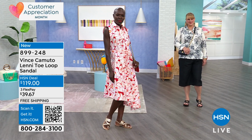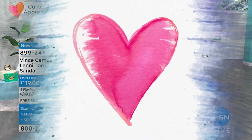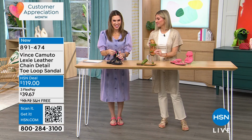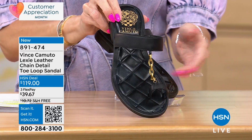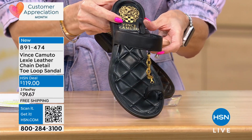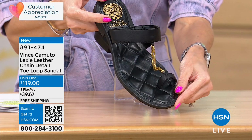All right, coming up next, we're gonna talk about another toe loop sandal, but with a little bit different style. It does not have the back strap, and it has a chain detail across the top of the shoe. This is the one that I chose to wear. So it's a simple slide. When you slide into it, you'll really see that gorgeous link chain detail. And then check out the quilted, padded footbed. Is that not just the most gorgeous shoe?